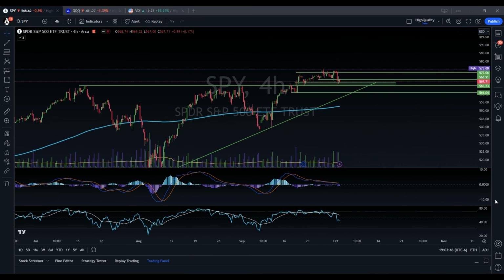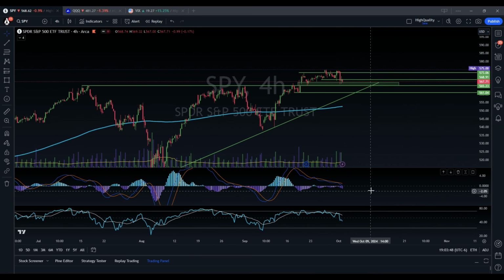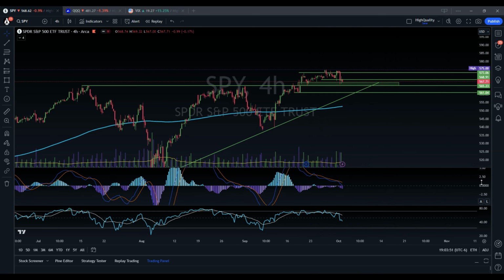If we bring up the MACD and the RSI, the MACD is about to cross through the zero line with the coming bars. This is a bearish signal for price to continue moving lower in the market come tomorrow. If the MACD succeeds in falling below the zero line, then we will head further into negative territory, which would in turn push price lower.